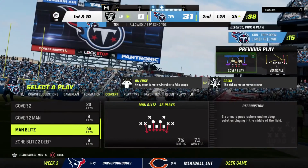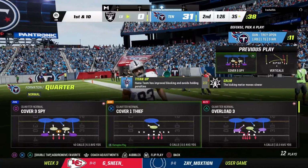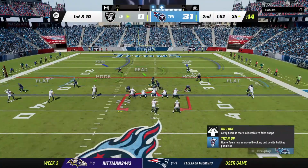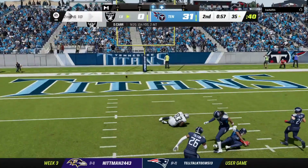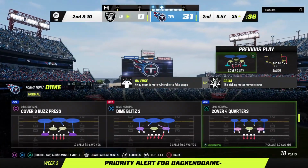Oftentimes now, offenses aren't nearly as precise as days gone by. They just tell receivers, find an open patch of grass and let the quarterback find you. And that's exactly what they did on that play. First with the pass through the air, nice chunk of yardage there, and then additional pickup with his legs after the catch. A throw there, but that's going to wind up incomplete.